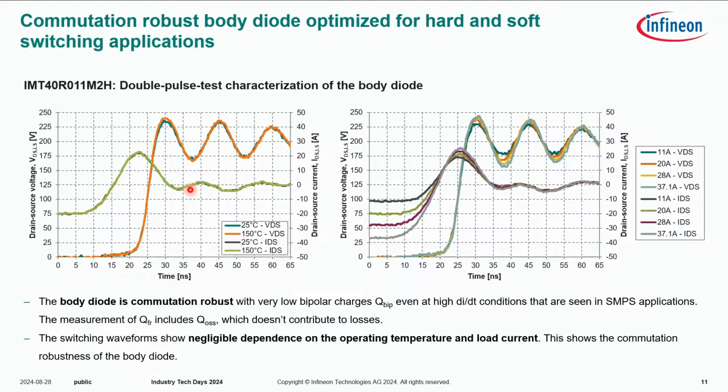And the reason why we're calling it this is because the bipolar contribution to the QRR, the real QRR, is quite minimal. And a large part of what we measure here is basically the QOSS is also included. And therefore, the QFR is QOSS plus Q bipolar. And because a large part of it is QOSS, it is lossless.